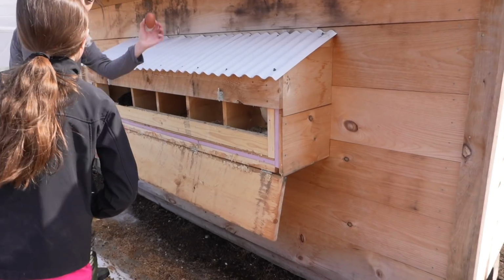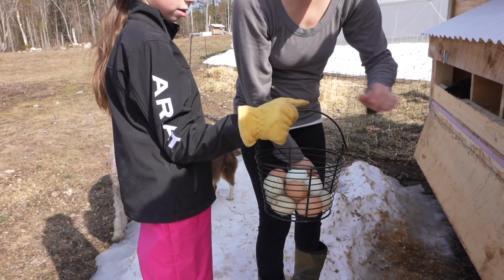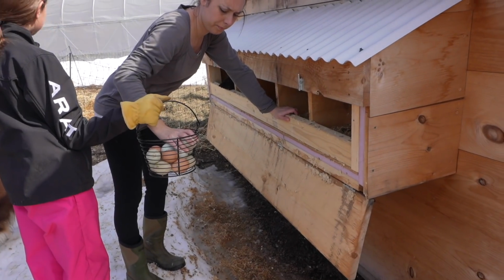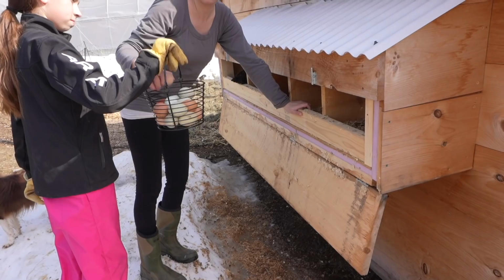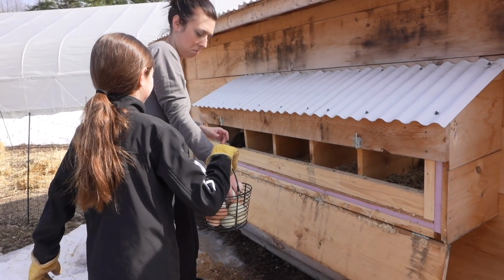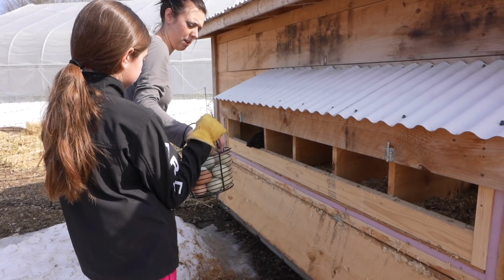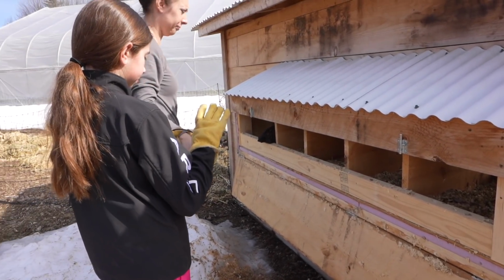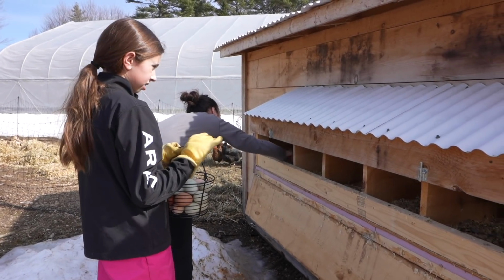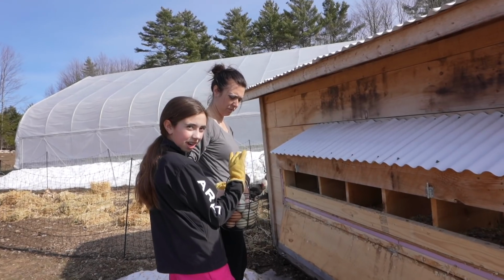Look at this one. Look at that. Nice. I've got one like that for a long time. The black copper Marans. Love the coloring. 2, 4, 6, 8, 10, 11. Wow. Do you have anything under you? She must. 13, nice. So 23. How many? 23. You made that.